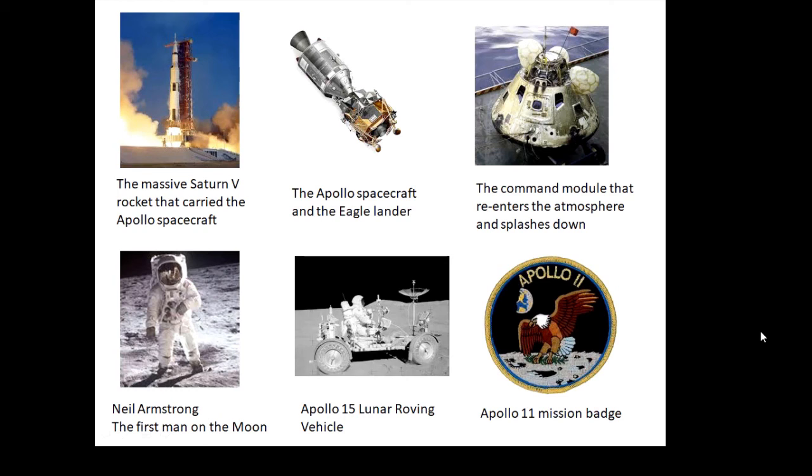There's the Apollo spacecraft, top middle. This is actually carrying people to the moon. Apollo carried 3 people. Before that, it was Gemini, which carried 2 people. Attached to the spacecraft is the lander, which is called Eagle, as in the eagle has landed. And if you look at the mission badge, bottom right, you'll see a picture of an eagle.